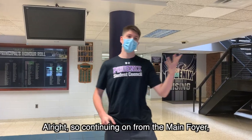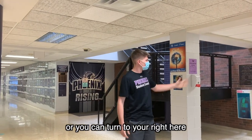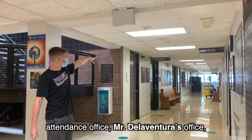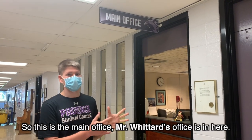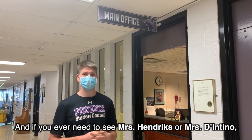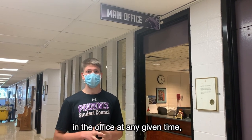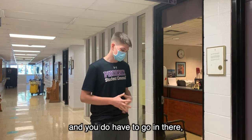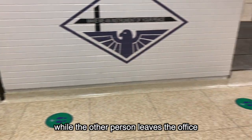Alright, so continuing on from the main foyer, you can either go right down this hallway or you can turn to your right here, which leads to the main office, attendance office, Mr. Delaventura's office, and way down there is the cafeteria. So this is the main office. Mr. Woodard's office is in here, and if you ever need to see Ms. Hendricks or Ms. Stantino, here's where you would come. There's only one student allowed in the office at any given time. So if there is someone in there and you do have to go in there, make sure you use these dots while you wait so you can socially distance while the other person leaves the office.